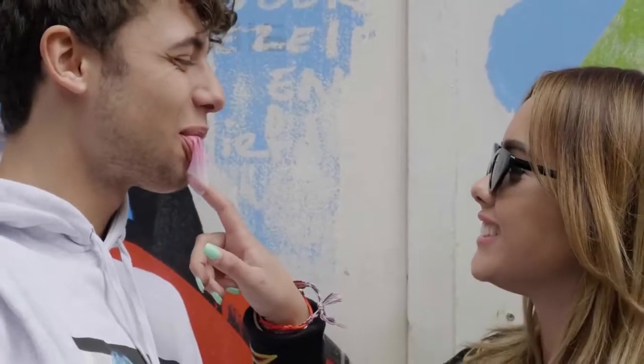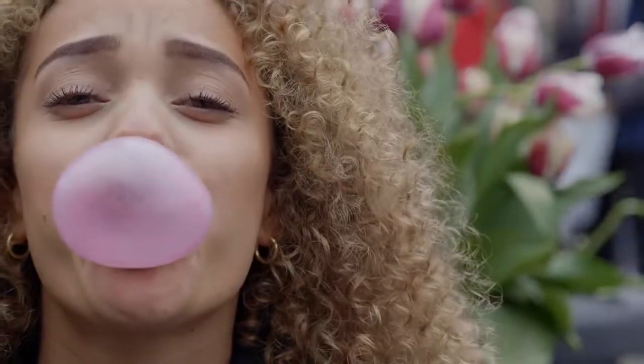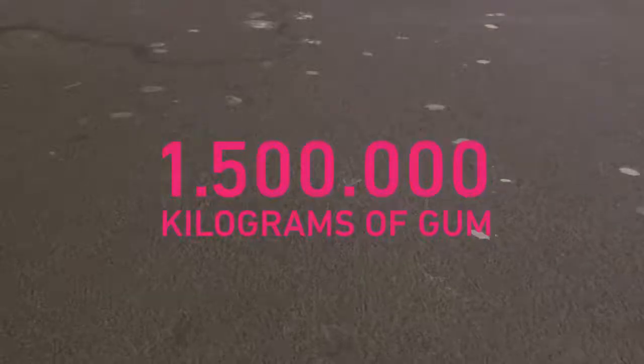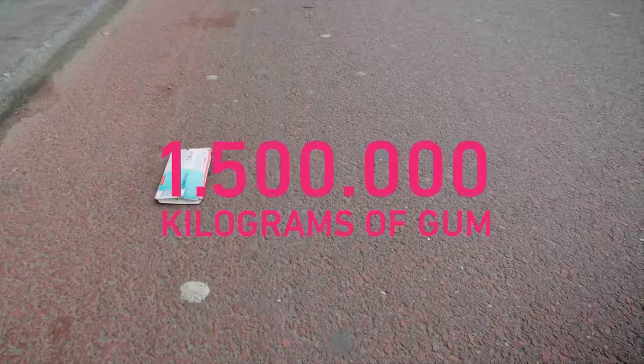Gum. We all love it, we all chew it, and we all need to get rid of it. Unfortunately, most of it ends up on the street. In the Netherlands alone, around 1.5 million kilograms of gum finds its way onto our pavements every year.